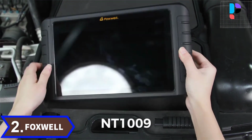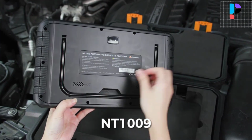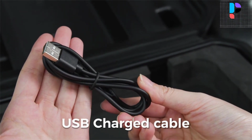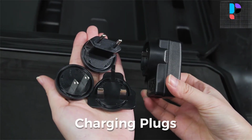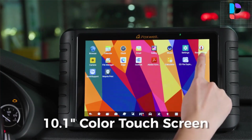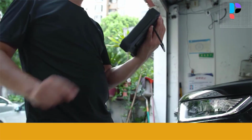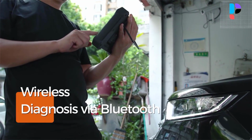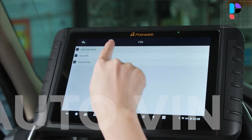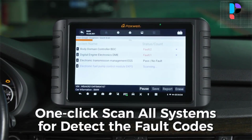Number 2. Brand name, Foxwell. Model number, NT1009. The Foxwell NT1009 premier diagnostic platform supports the in-depth diagnosis of all automobile systems, provides advanced ECU coding and professional two-way control action testing, and also supports 30+ automobile reset maintenance services. The Android 9.0 operating system is configured with a 10.1-inch screen to allow you to experience a smooth diagnostic process through Bluetooth and Wi-Fi wireless connection.